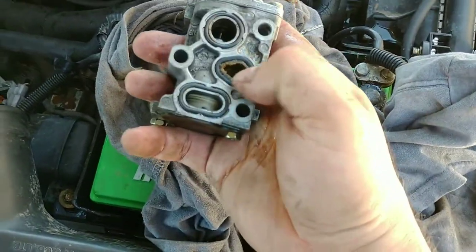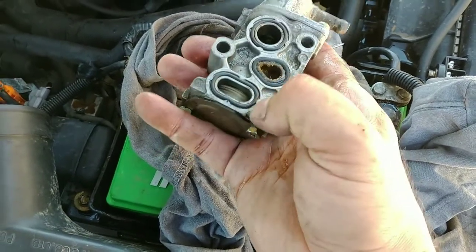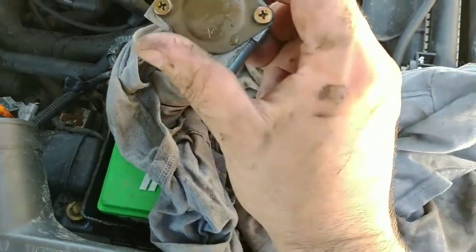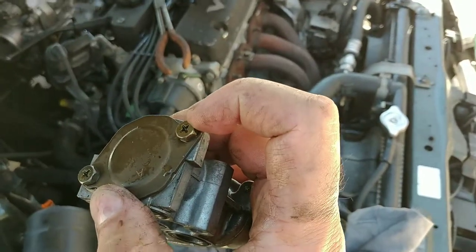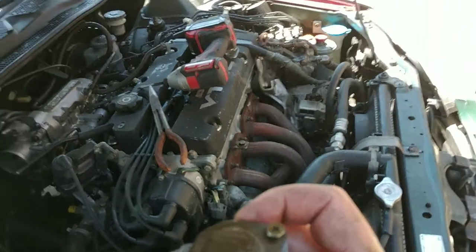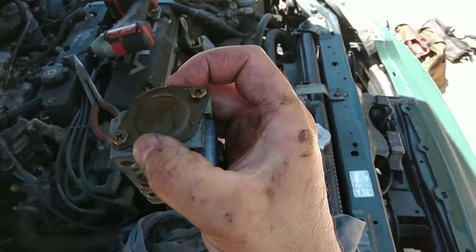So what I would recommend is clean that out. Make sure all three of these rings are in there. And then what you're going to do next is undo that. I think that is an 8mm, but I'm just going to use my drill. I'm going to take that off, and I'm going to open it up real quick and show you guys.